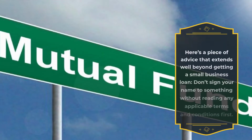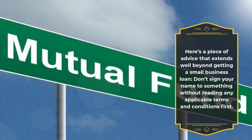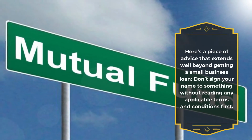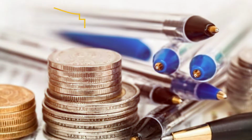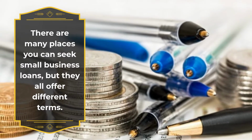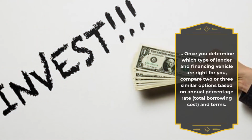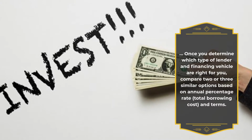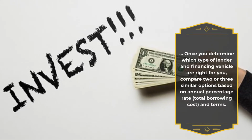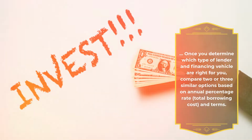Here's a piece of advice that extends well beyond getting a small business loan. Don't sign your name to something without reading any applicable terms and conditions first. There are many places you can seek small business loans, but they all offer different terms. Once you determine which type of lender and financing vehicle are right for you, compare 2 or 3 similar options based on annual percentage rate, total borrowing cost, and terms.